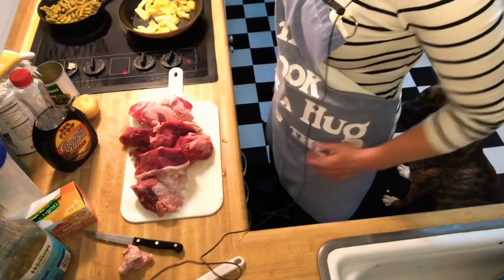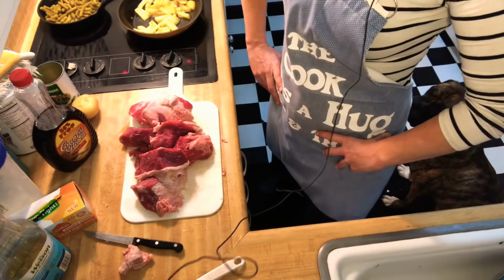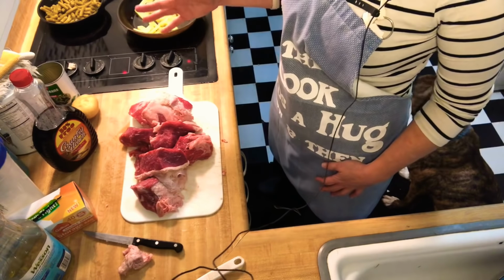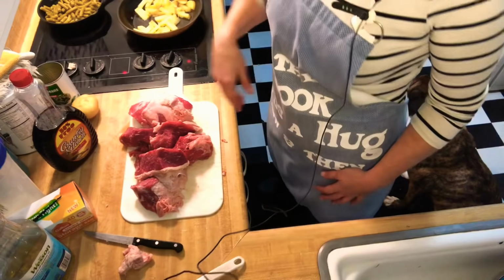So I'm going to go ahead and get these steaks on the barbecue because I think my coals are ready. It's going to be dark out there, just so you guys know. But let's go ahead and get to it.